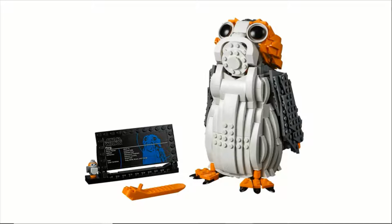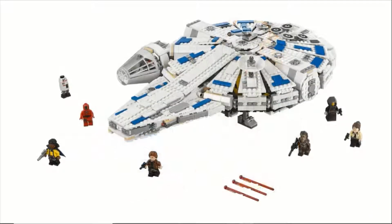Moving on to number 2, though, we have set number 75212. This is the Kessel Run Millennium Falcon. This one sold for $170, 1,414 pieces included in this one, so maybe overpriced to some. This one does come with 7 minifigures, however. Comes with Chewbacca, Han Solo, Lando Calrissian, Kira.